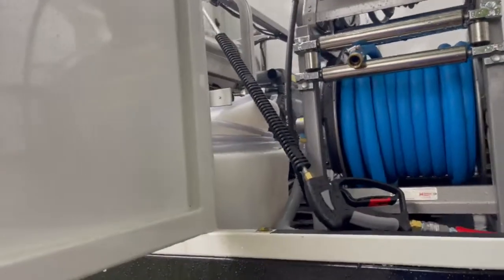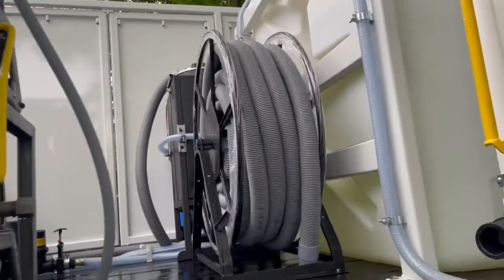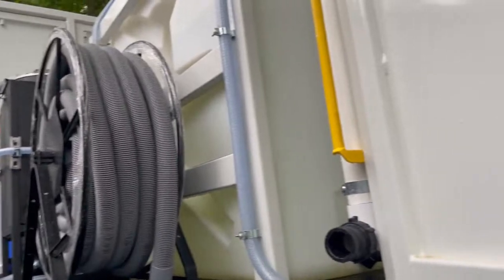We have a chemical sanitizing system pump on here. We have our big 3,500 PSI hot water power washer. We have a vacuum hose reel with 100 foot of vacuum hose. All of our trucks and trailers can vacuum up wastewater up to 100 feet away from the truck or trailer. That's where this becomes a valuable asset.